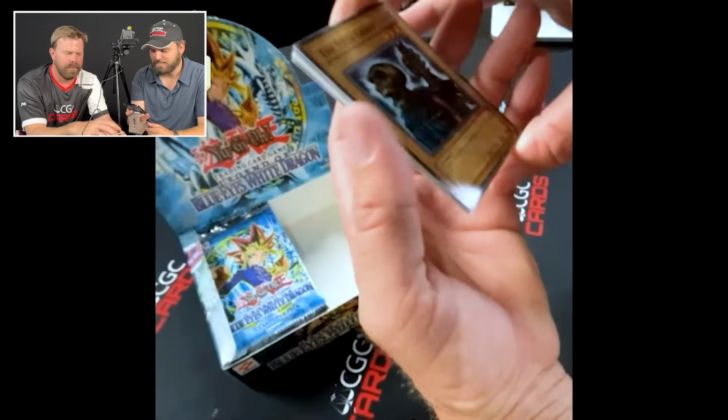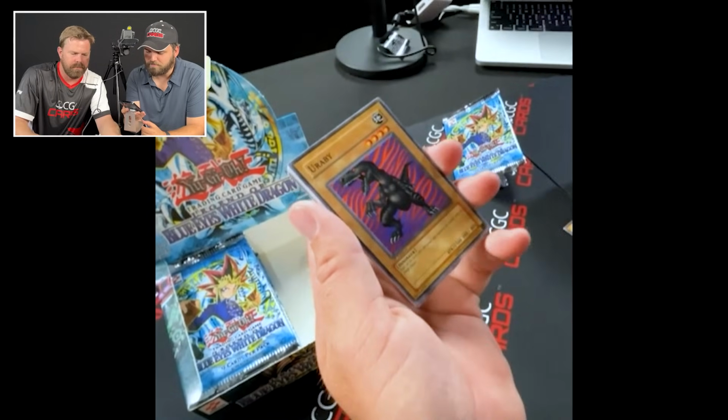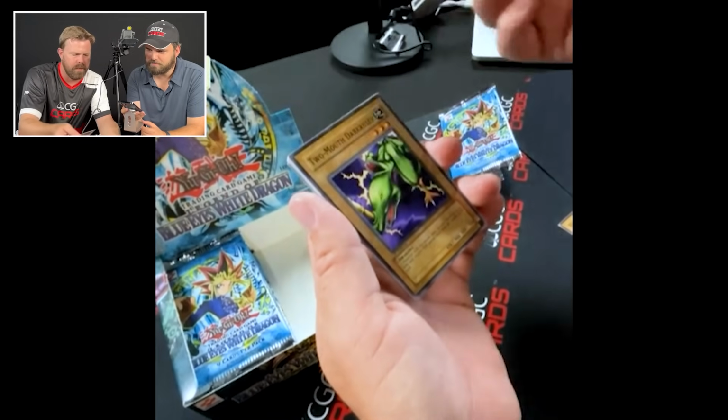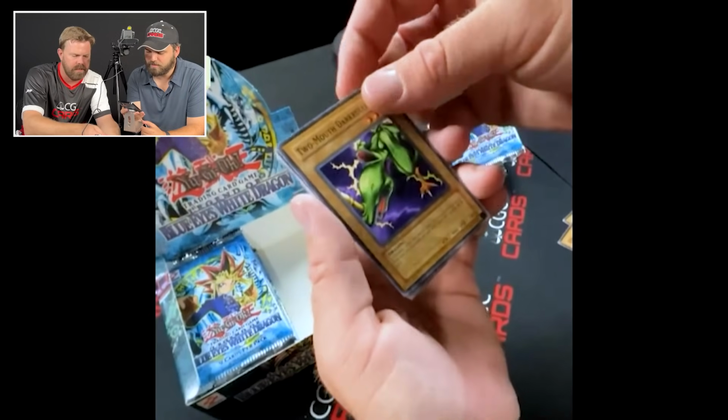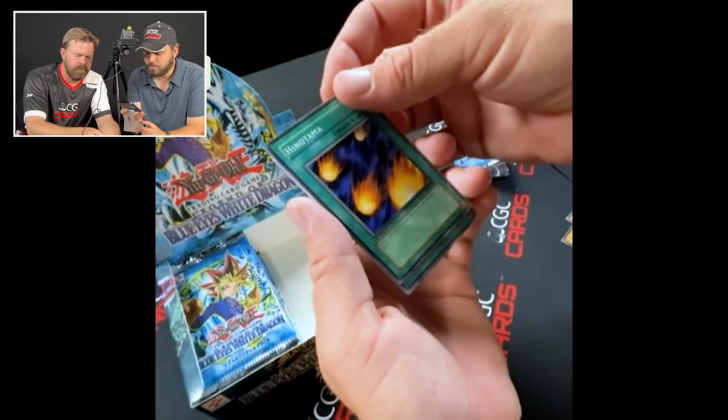Okay, here we go. 13th Grave. That's beautiful artwork, too. I love the skull cards they put here. Yuribi, nice. Yuribi, Two Mouth. Dark Ruler, I like that. The original Dark Ruler. Okay, right? And then here we go. Inotama. Oh!